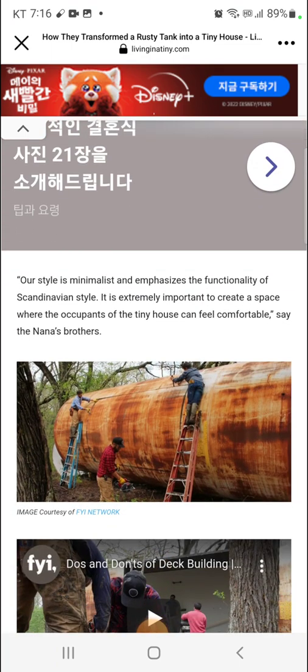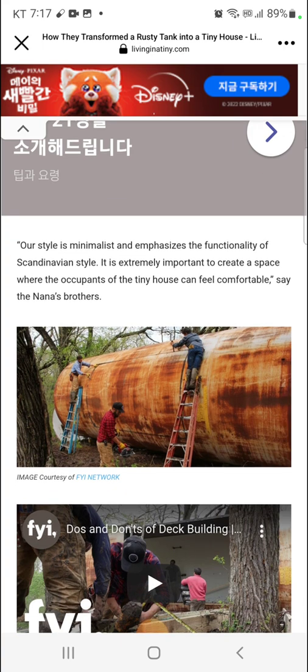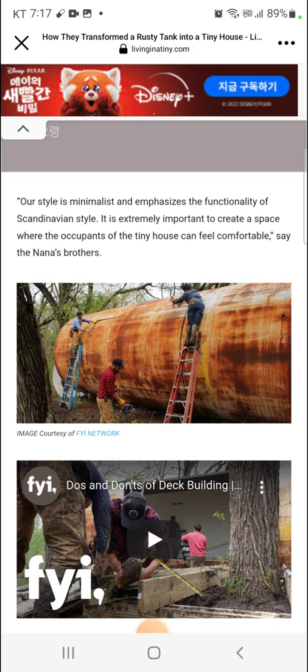Our style is minimalist and emphasizes the functionality of Scandinavian style. It is extremely important to create a space where the occupants of the tiny house can feel comfortable, say the Nana brothers.